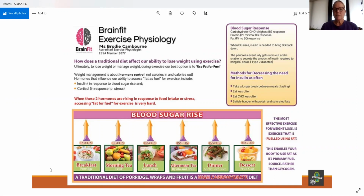The yellow arrows represent our blood sugar response to those high carbohydrate foods. As you can see up here in the top box where I'm circling, carbohydrate has the highest blood sugar response, protein has a minimal blood sugar response, and fat has no blood sugar response. You can see from these pictures here that the blood sugar response is the yellow arrow, quite high for each meal, close together, so often maybe an hour and a half between each meal, 2 hours. That's a 6 meal a day eating plan.